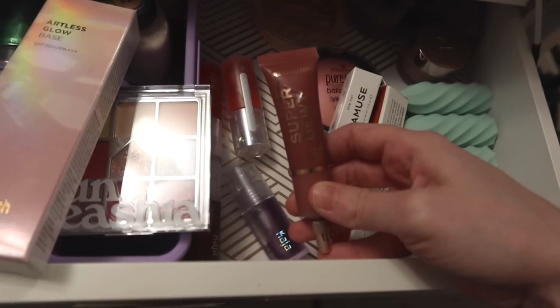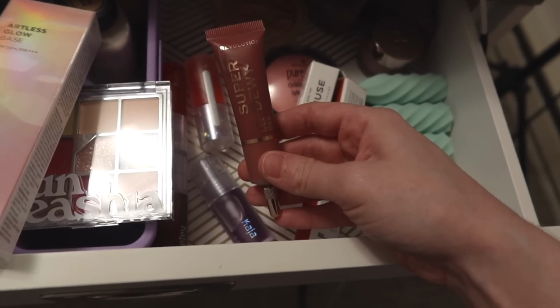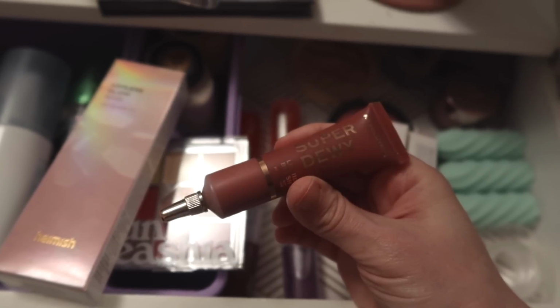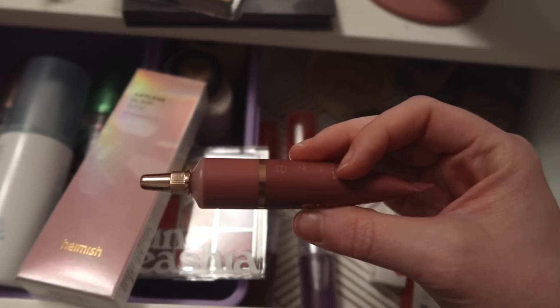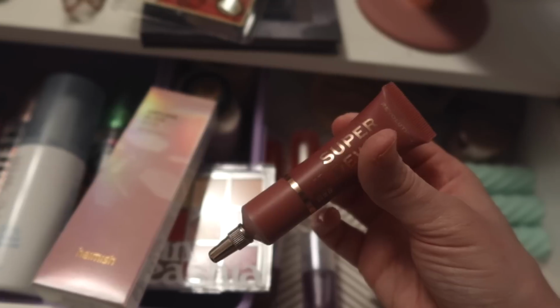The Revolution Super Dewy Liquid Blush. Honestly, I'm not loving this. I haven't really wanted to reach for it after the first couple times I used it. It could just be that this shade is a little bit too deep for me. I mean, it's not that deep necessarily, but I think this shade would maybe suit more medium skin tones. This is the shade You Got Me Blushing. Maybe I should have gone for a different shade.